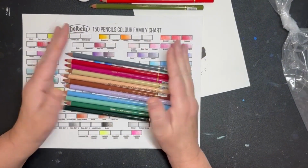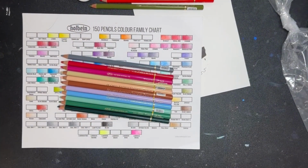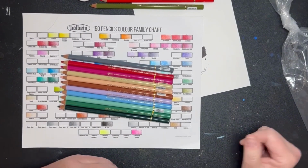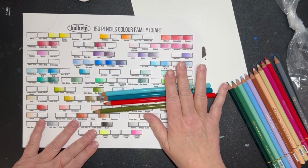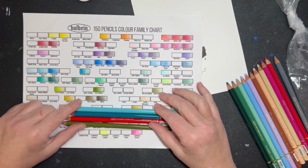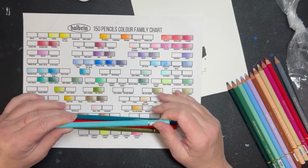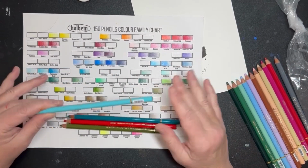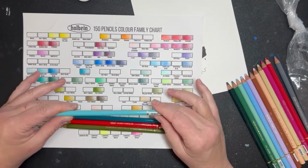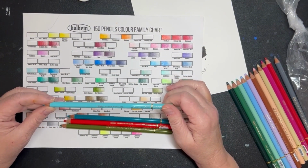Okay, guys, that's the swatching of the 15 new pencils. The colors that really stood out to me of these 15 were these four. I really loved the vibrancy of these four colors. They're all vibrant colors, fully pigmented, easy to lay down, it's a really good pencil. That's why they're charging $4 a pencil.